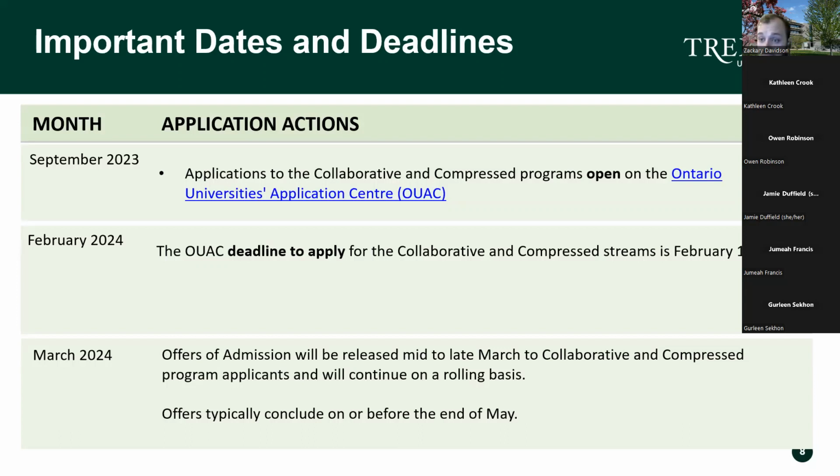So for some of you who have already applied or are looking to apply within the next couple of weeks or over the next month, you're going to apply, and then you probably won't hear from nursing admissions for a few months, until around March, when we start to send out offers to both the collaborative and the compressed program. And typically we will be sending out offers until the program is full, and that usually happens around mid to late May, even sometimes into early June. So that would be the time frame of when we'd be sending out offers and when you could potentially hear back from us as to whether or not you've gotten an offer.